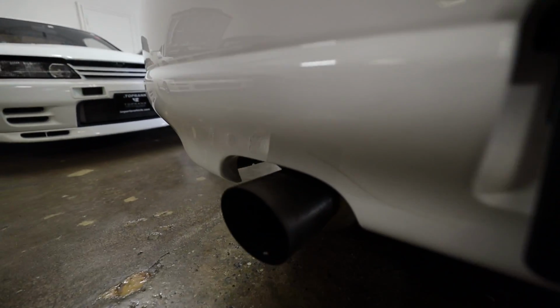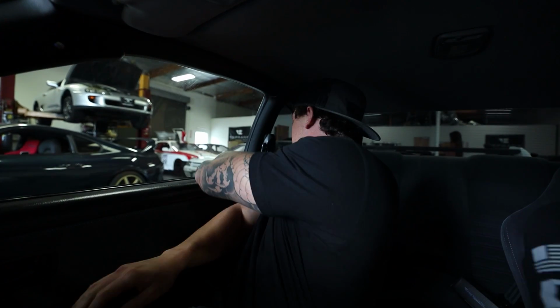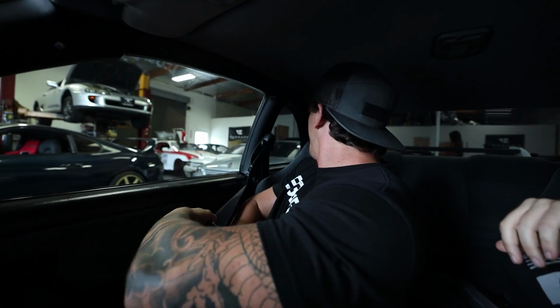Has the RB sound too. All right, Brian. You ready for this? Yeah. Okay. Number one, this car already feels big. This is a big car. It's bigger for sure. Compared to the 32, I think the 34 felt big. I haven't driven the 34 in like months, so I can't really compare that one too much. But the 32 definitely feels way smaller than this.